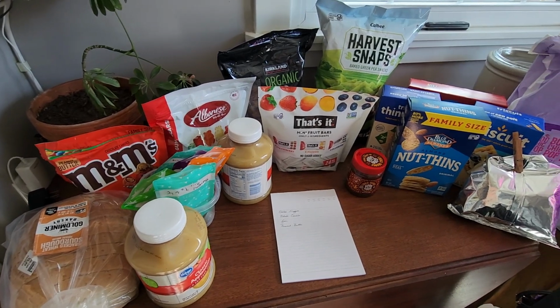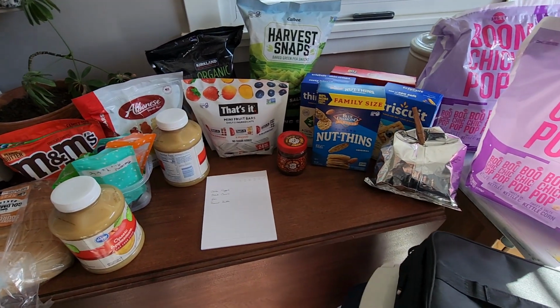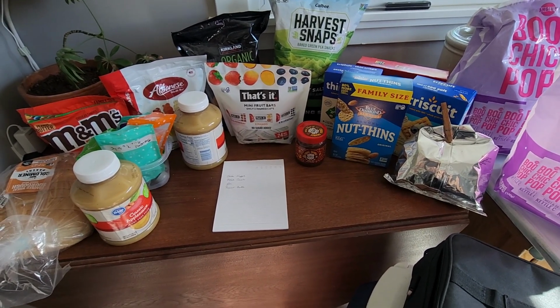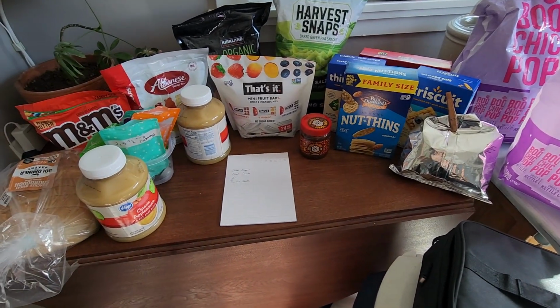I pack a bunch of snacks for us, and I actually plan all of our meals so that we eat 100% in the car. We're never stopping at a convenience store or a gas station or at a restaurant or fast food or anything like that. I pack all of our snacks for the trip.